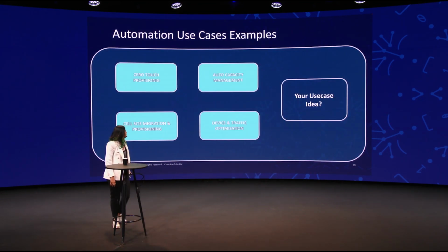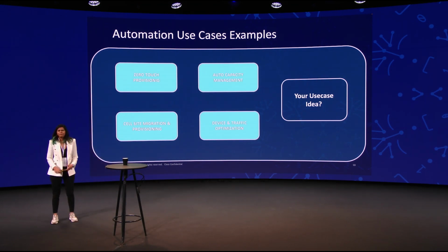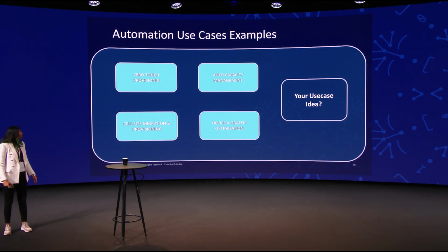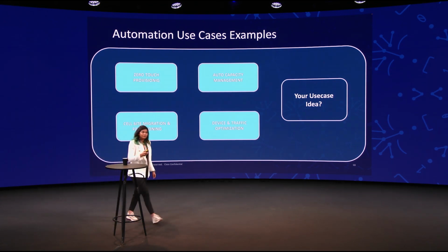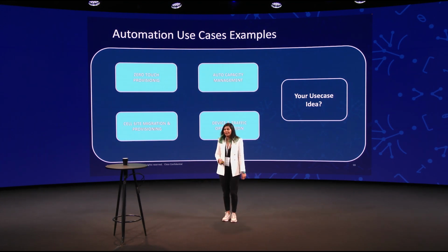OK, we spoke about a lot of things. I have many more ideas we've been trying to do. It could be traffic optimization. We have Guillaume presenting that soon. We have auto capacity management, cell-side provisioning. There could be many more things. So what's your idea? In the Slido, you can go and enter your idea as well, and I'll be waiting for that.